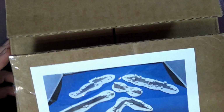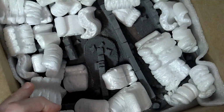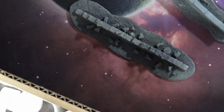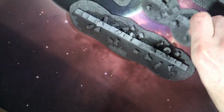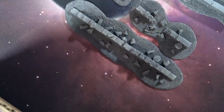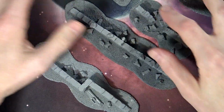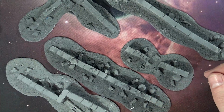They also have some terrain coming out now to go along with their bases. This is a little brick wall set that I thought was pretty cool. If y'all remember, back in the day, Forge World used to put out some really great little smaller sets of terrain, like some sandbag emplacements and barrels and stuff like that. And they got away from that pretty quickly, which was rather unfortunate. But it's nice to see something that you can pick up for your tabletop for like 20 bucks.